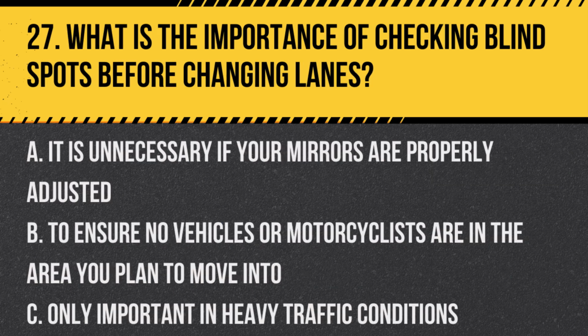Question 27. What is the importance of checking blind spots before changing lanes? A. It is unnecessary if your mirrors are properly adjusted. B. To ensure no vehicles or motorcyclists are in the area you plan to move into. C. Only important in heavy traffic conditions. Answer. B. To ensure no vehicles or motorcyclists are in the area you plan to move into. Checking blind spots is crucial for safe lane changes.